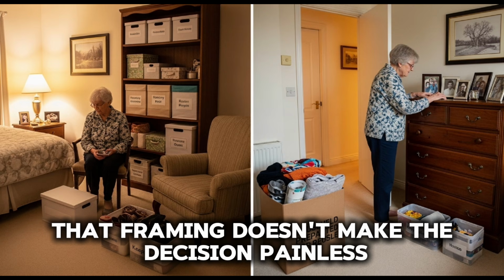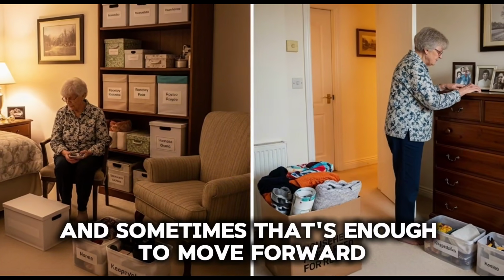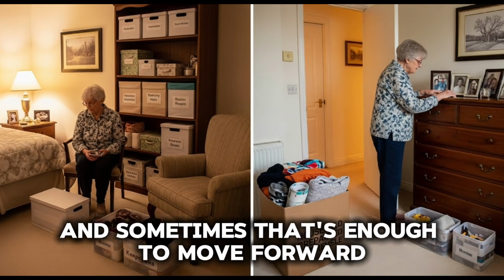That framing doesn't make the decision painless. It just makes it possible to make. And sometimes that's enough to move forward.